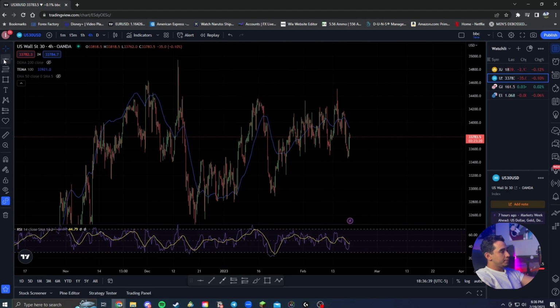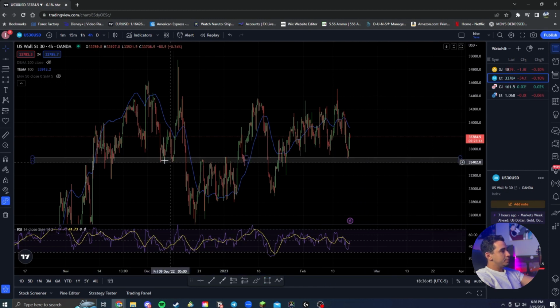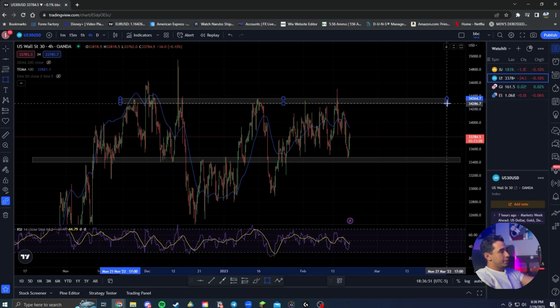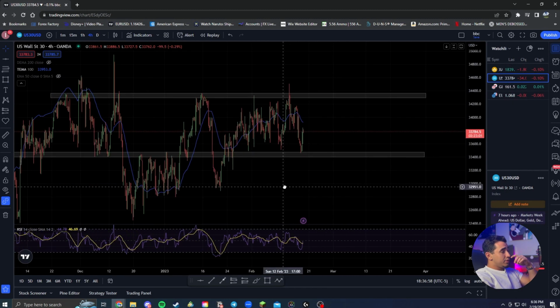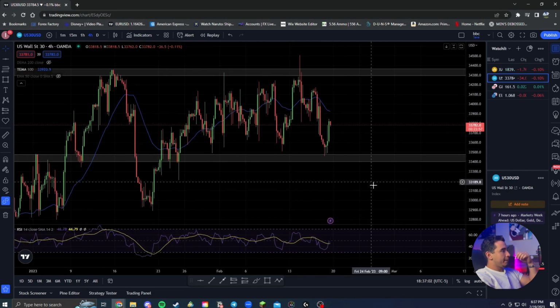So this, I would call this an area of interest. And this would be the same thing. We're in this range, so it's pretty ugly. I'm not gonna lie to you. So the only two trades that I see here, first, is no trade at all up here.